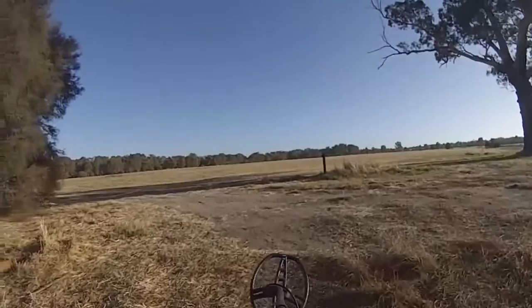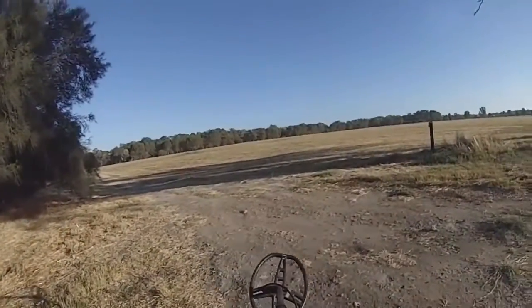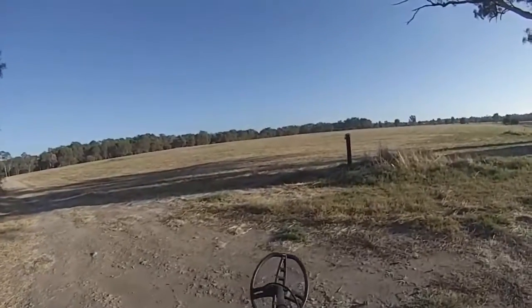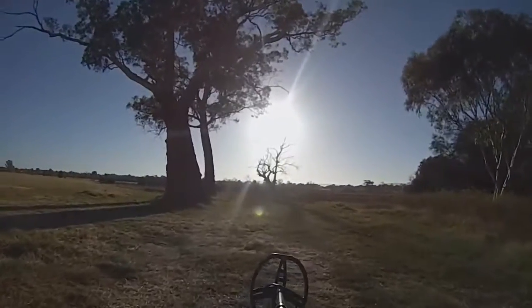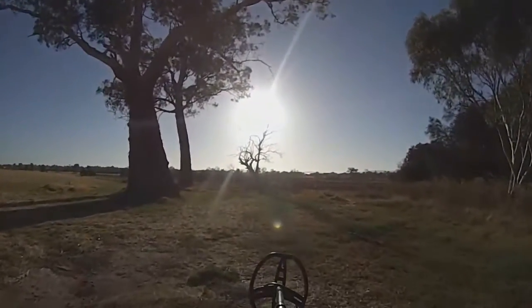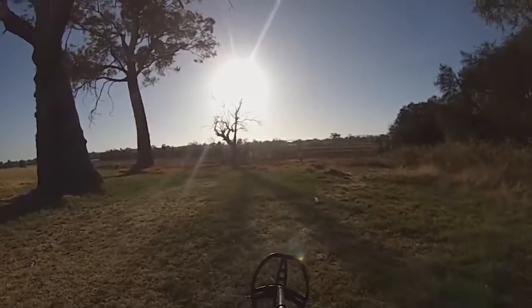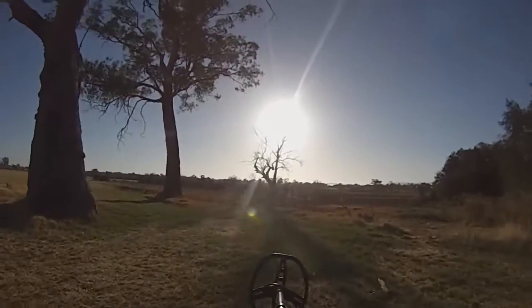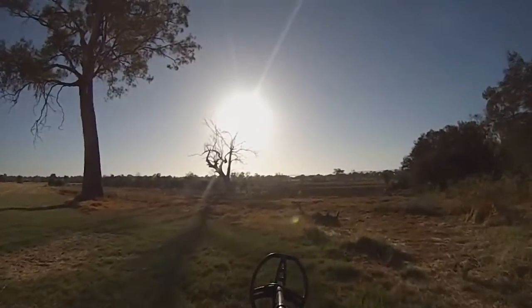But today it's just completely dried up, so I thought I'd take advantage of that and actually go out and detect it. Wasn't sure what all would be possible to find out there, but it's worth a look. You know, maybe find a gun that somebody's chucked into the lake after a murder or something. Yeah, right. I think I'd have more luck winning the lottery twice than finding a gun in a public place in Australia. But, yeah, I don't know. You never know. We'll have a look out there and see what we can find.